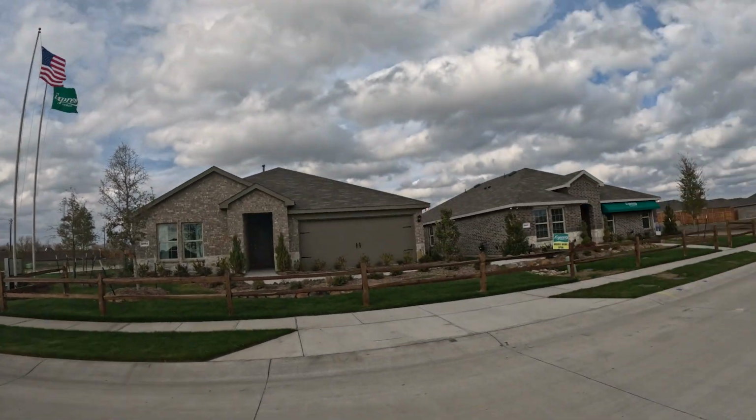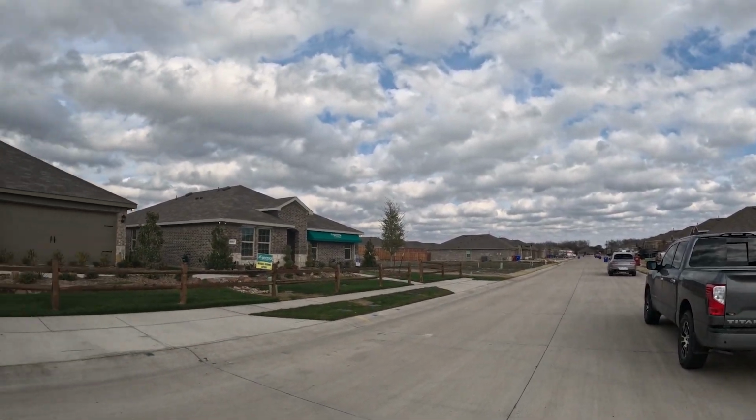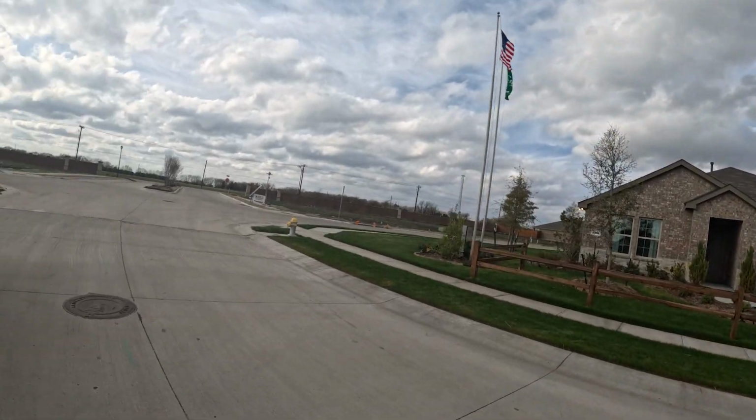We can talk ad nauseam about D.R. Horton and all the other things, but again, another community to take a look at, Valor Farms, and this is all D.R. Horton. You can see they've still got a ton of lots up here around the front, a ton more on the back, and homes that could be contracted from the ground up, as well as stepped in on a contract as they're close to finished. So, ready to keep going?